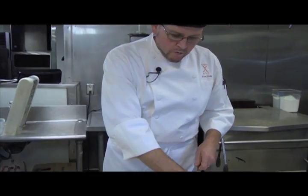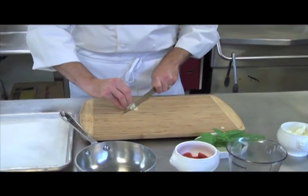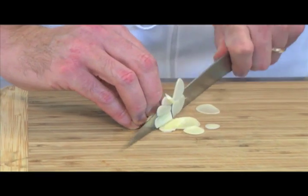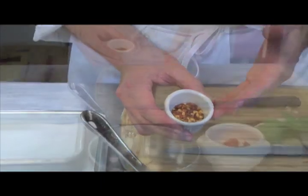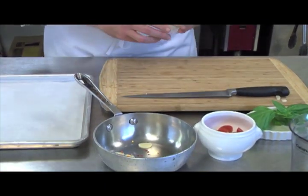First thing we'll do is make our melted tomatoes. So we have our garlic. We'll cut that little end off. Just slice it thinly. The idea is for it to be just a nice thinly sliced garlic. We'll add a little bit of crushed chili flake, a little pinch of chili flake. We don't want it to be too hot, but it adds just a little bit of spice.